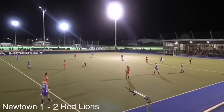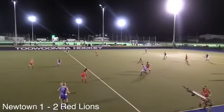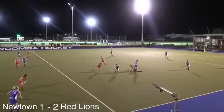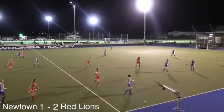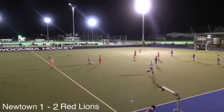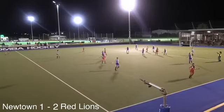Oh, his first card. Two minutes for not being within the 5. Sorry, being within the 5. So we'll see whether Newtown can make anything from their overlap in numbers now.